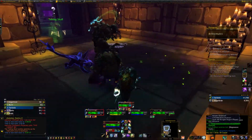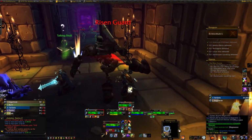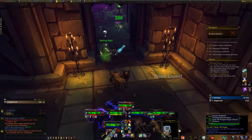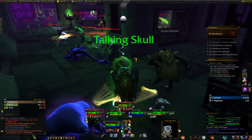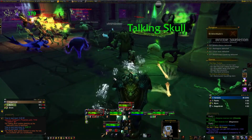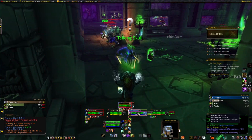You have one pull right here in this hallway. It's pretty linear after this. There's really only one way you can go. Now in this next room, it is a lot of pulls, but a lot of them are non-elites. So I'm going to let the tank run in there, and I guess he's going to try to LOS these guys, or line of sight pull them. I'm going to wait to heal, and I'm going to start healing now. Make sure he has aggro completely.